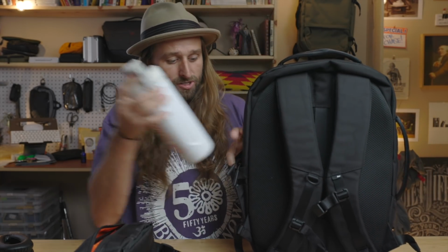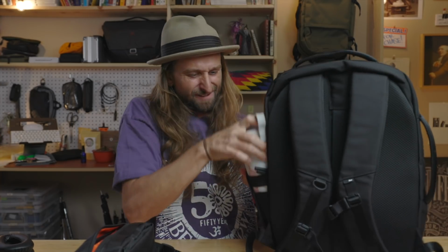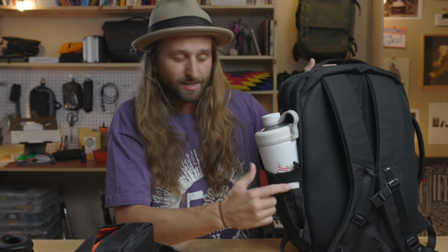Okay, that's everything on the bag outside except for the water bottle pocket over here, which can be a little tight for my bigger water bottles, okay? But it does have a gusset and opens up. If I was carrying this every day, I would definitely get a water bottle that fits in there well, because that is a moment of those little interactions. That's what you're designing for.